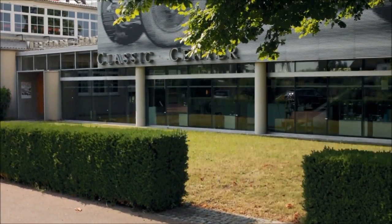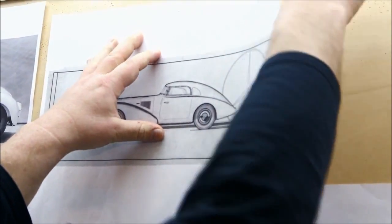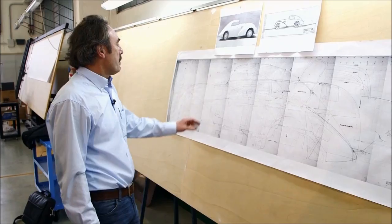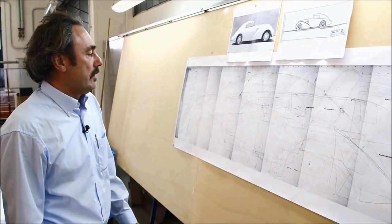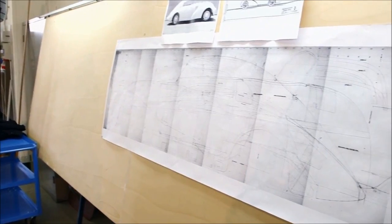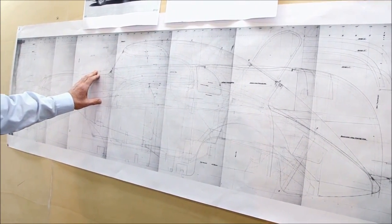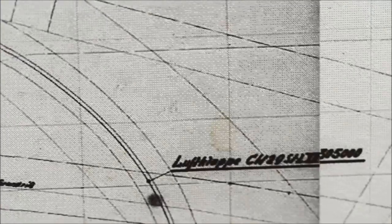More than 70 years later, Ralf Hettich and Gerd Lange hang up the original plans of the car. What we're seeing is a plan, a historical plan from 1938. And this plan is an exact description of the surface, of the build of this car. The body description of this vehicle. The plan shows the ideas and thoughts of the designers and engineers back then.